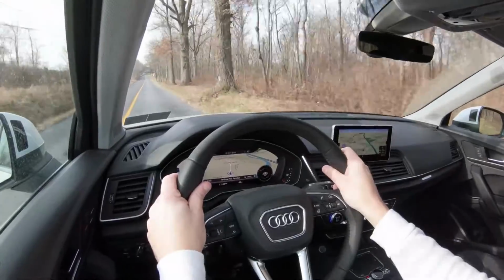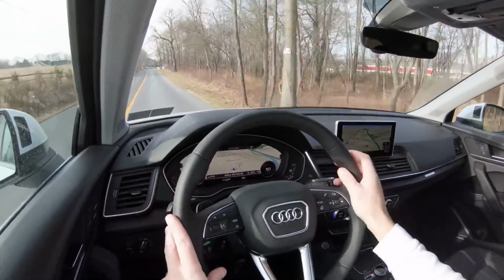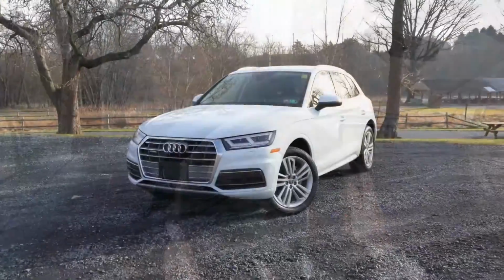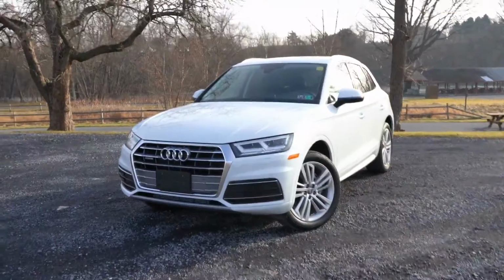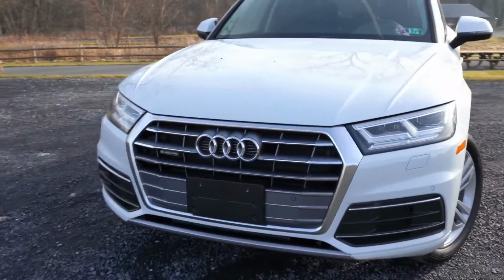But that about rounds out the performance segment of this review. Let's now go ahead and take a look at the exterior of this beautiful Audi Q5. All right, you guys, here she is, the 2020 Audi Q5. Let's go ahead and start up front on this nice cold winter day here.